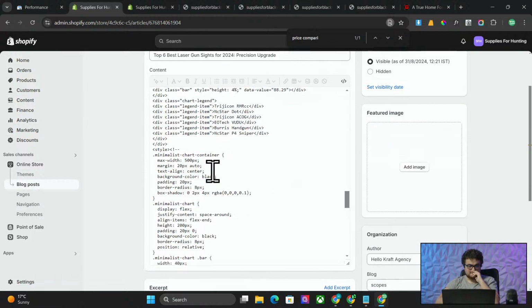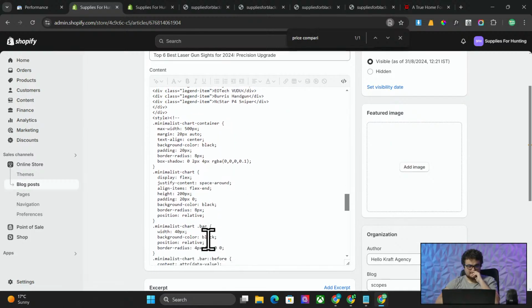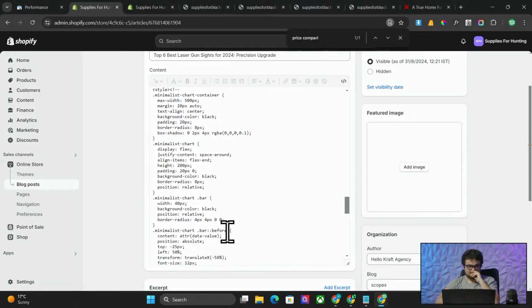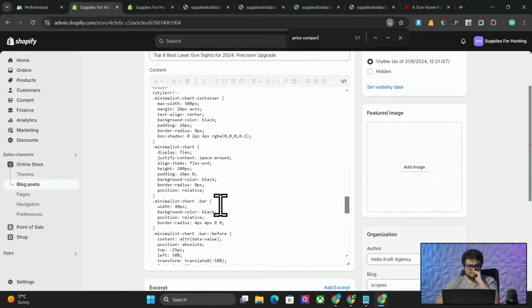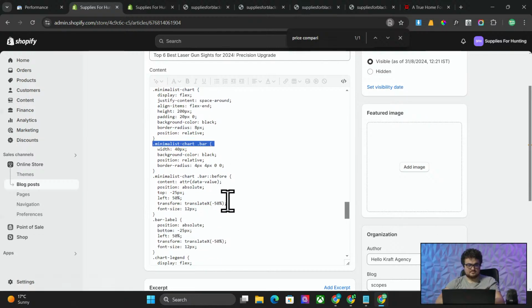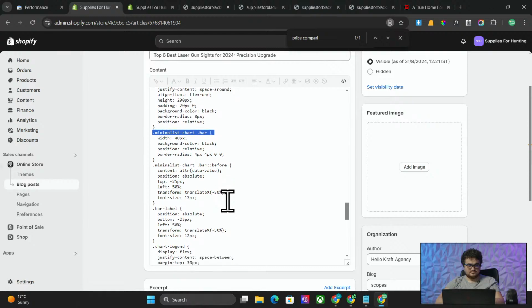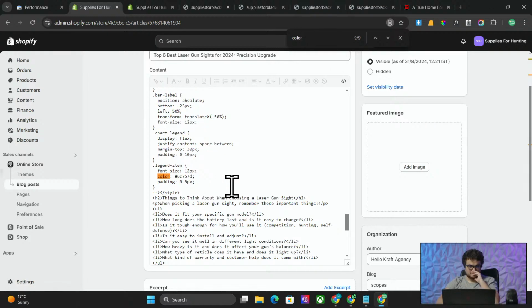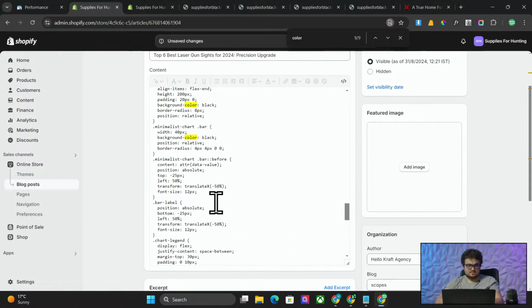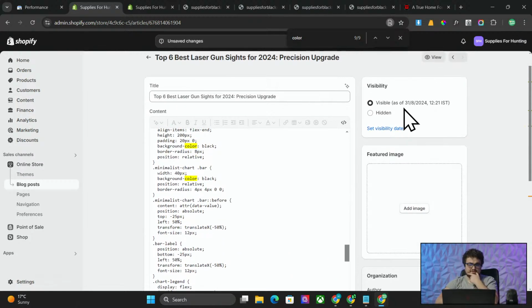So what would this be? That would be the bar itself. Minimalist bar chart, yeah. Dot bar. See down below that as well? Black. Yeah, minimalist chart bar. Legend item, that could be it. Yeah, legend item. Should be white. We'll just try that. If that doesn't work, then we'll just leave it for now.